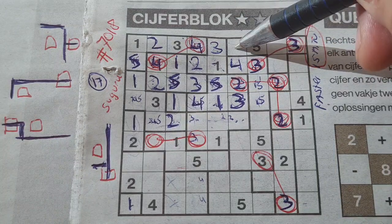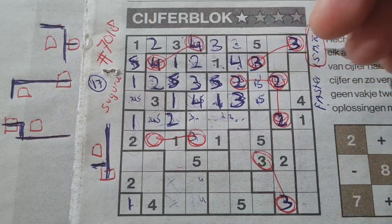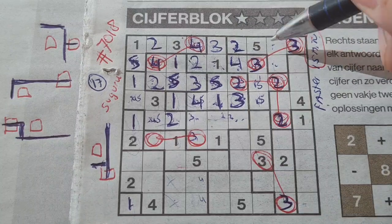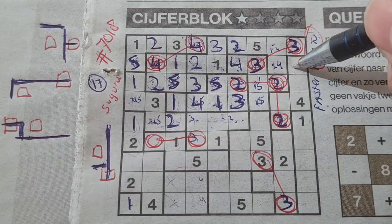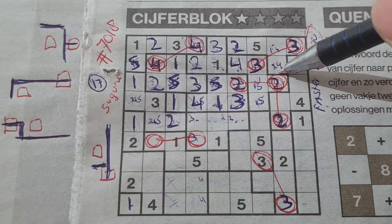I think this box should be 2, because it can be 1, should be 2, can be 3, can be 4, can be 5, yes, definitely 2. 2 numbers left in this area, 1 and 4, 1 and 4. Let me mark those, 1 and 4, okay. This box can be a 1, we have a double 1 there. If you place a 1 here, I can fill any 1 in one of those 2 boxes.